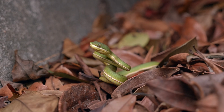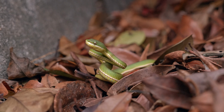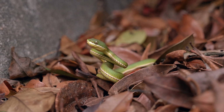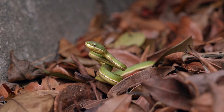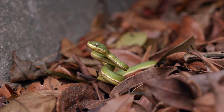Okay, we've got our next critter of the night, and this one is a snake. Just a quick circle up on what happened with the baby leopard cat. I actually got in touch with some people at some of the conservation bodies here. Did some video of it walking. They determined that it was healthy and that it wasn't really limping.